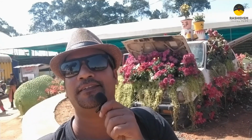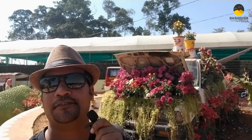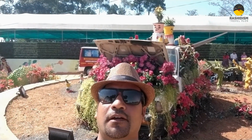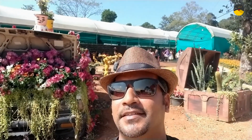Look behind me, there is an old Maruti 800 car, but they used it well. Yeah, very nicely done. Opened the bonnet and filled with the different flowers. Top of the car, inside the car. Oh, see it.